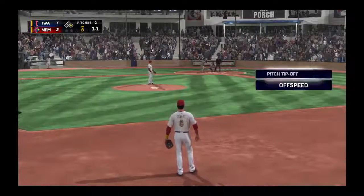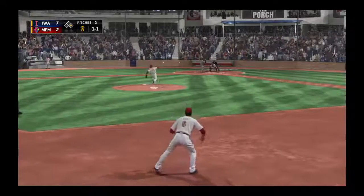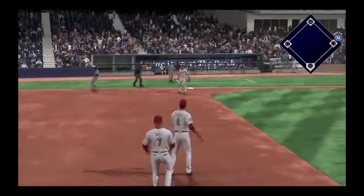Digging in and looking for more, Richard Bach. Richard Bach. He's set. Here comes the 1-1. Ground ball to second. This could be 2. And they'll get the fielder's choice play at second, but that's all.